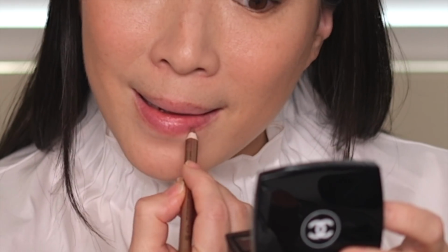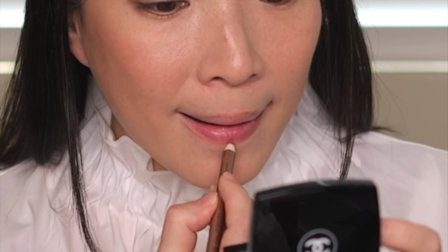So again, let me go ahead and start with the lip cheat. And then let me go ahead and put on Madame Grige. This is one of the Luxe Trance formula lipsticks from Pat McGrath, so it is a cream formula.